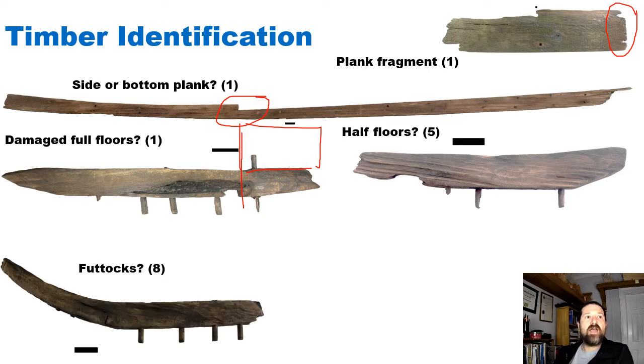We do have 8 what appear to be futtocks. These would run up and next to the floors, which ran up to the backbone or the keelson of the ship. What you'll notice in all these timbers is the presence of these in situ trunnels. This is perhaps indication of the thickness of the planking that would have run along the outside of the ship.